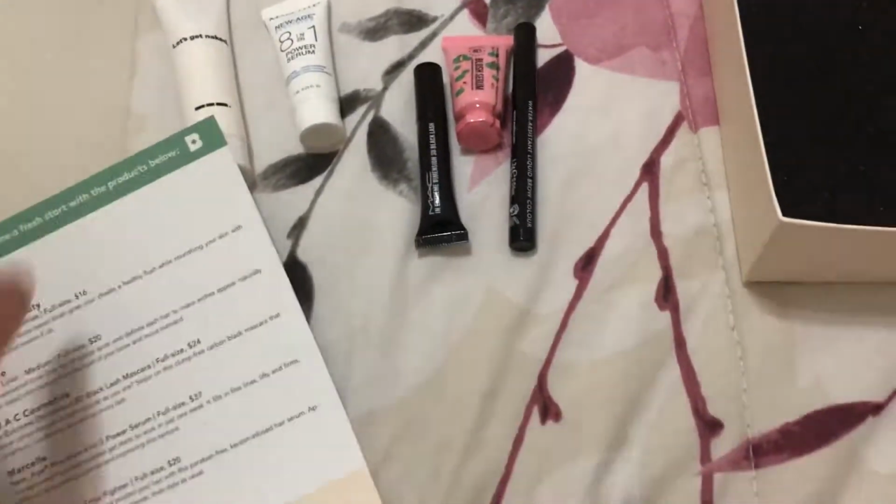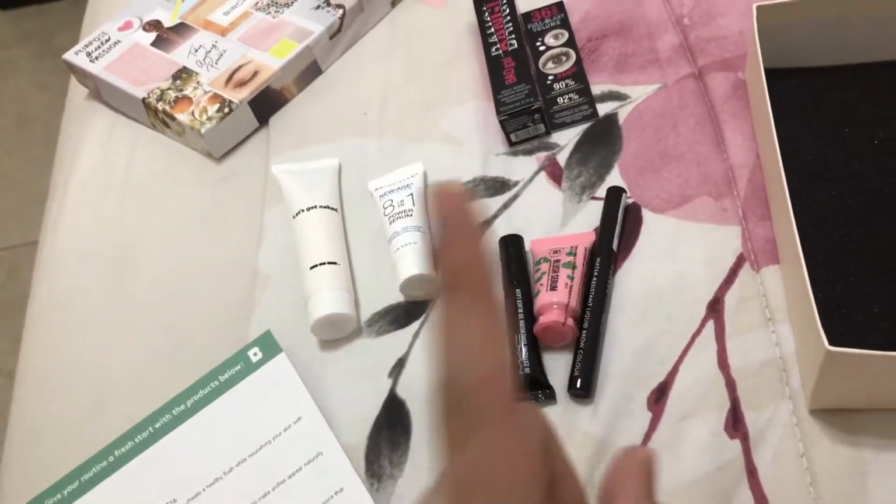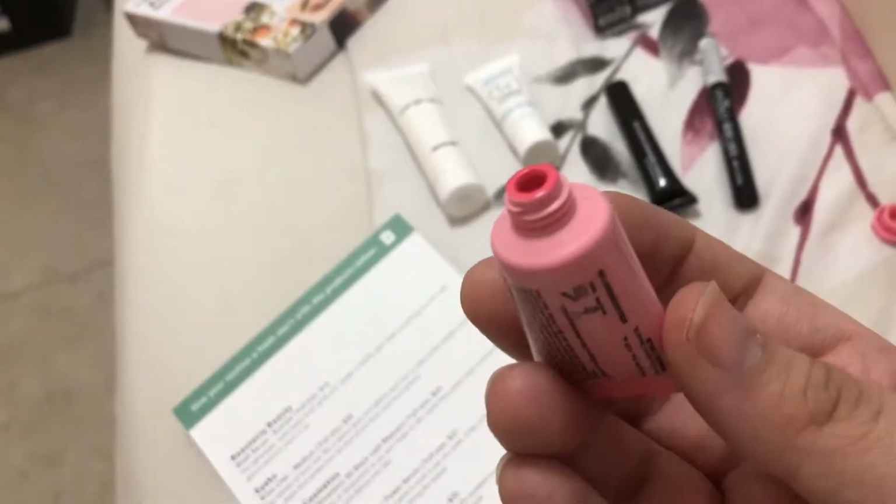But yeah, this is what it looks like, you guys. This is what the little box looks like. Pretty cute, right? I thought it was awesome. So let me just open these up so you guys can see what they look like and the swatches. It comes out like this, and then I'm gonna swatch this so you guys can see it.